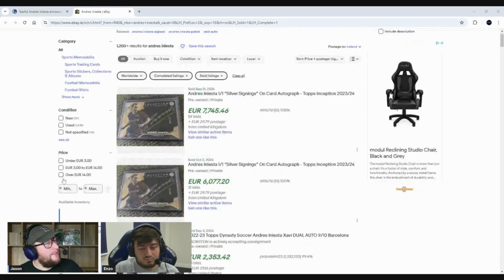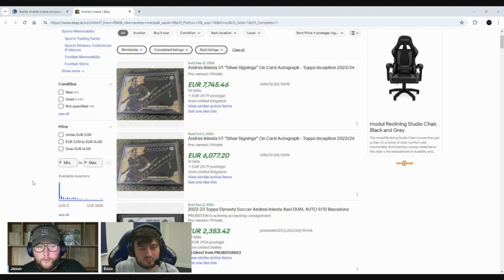Wow. Yeah, I happened to look at some of the sales. That's the same card selling. Most recent sale, same card got sold. Yeah, a silver signings 101 from Inception sold for €6,000 and then €7,700. That was the other way around. Yeah, it was the other way around. Oh, so it was. Sold for 7, then it got relisted and sold for 6, and it probably is still with the original owner.